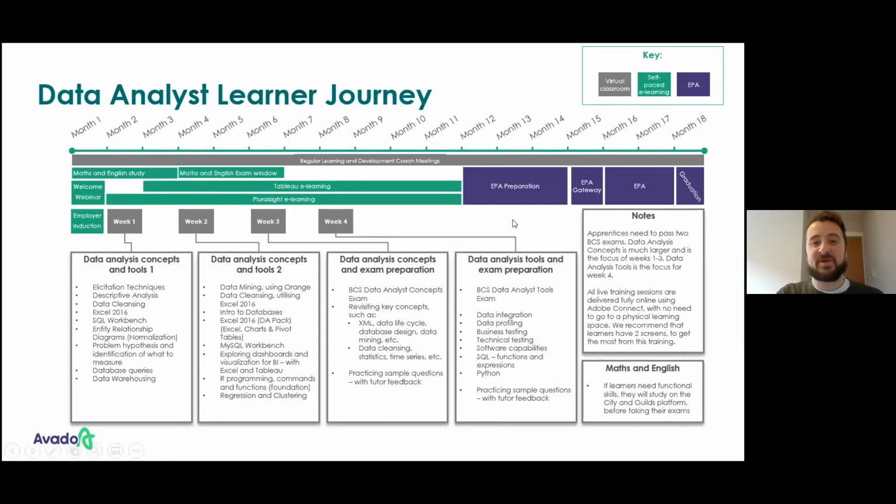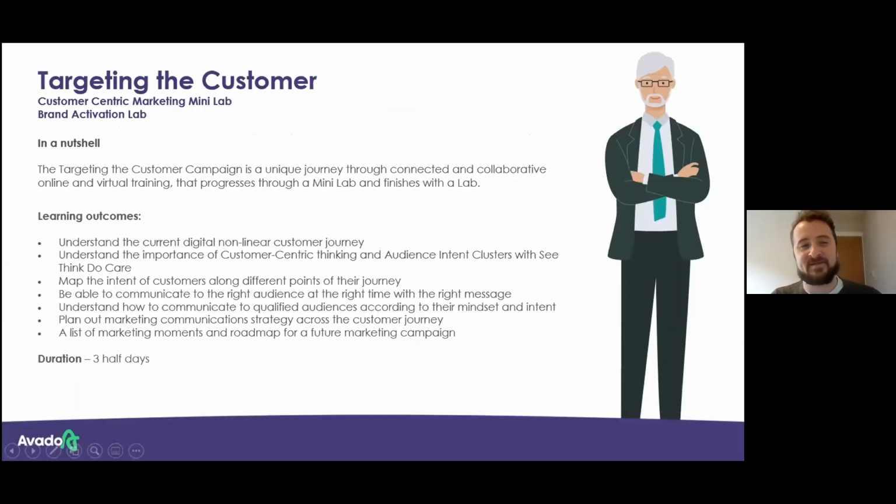So move on to the 4th and final initiative. This is a new one that we're launching in May. We've the 5th of May and then the 19th and 20th of May, when we're running these workshops. We'll share details in the chat afterwards. Ultimately, it's what we call a targeting the customer campaign, and it's made up of 2 workshops.